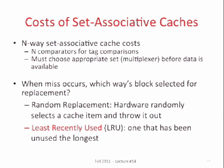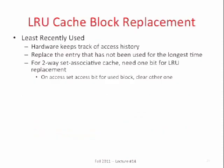If you have more than 2-way associative, then you have to play a trick basically where you sort of approximate it. And you basically have a pointer that says, hey, here's the next thing I'm going to replace. If you hit something, you set the bit, and then you move the pointer to something else. Otherwise, you just replace it. And that ends up being a coarse approximation to least recently used.